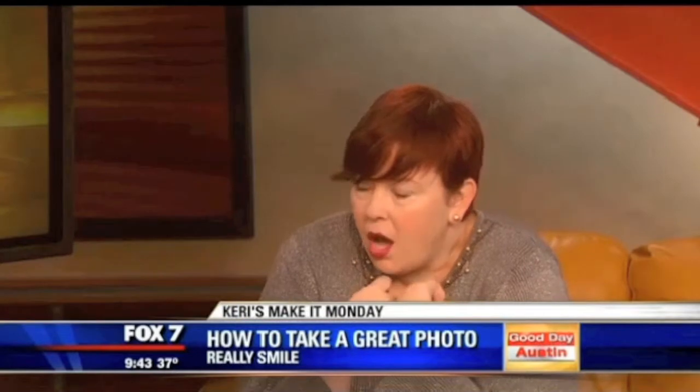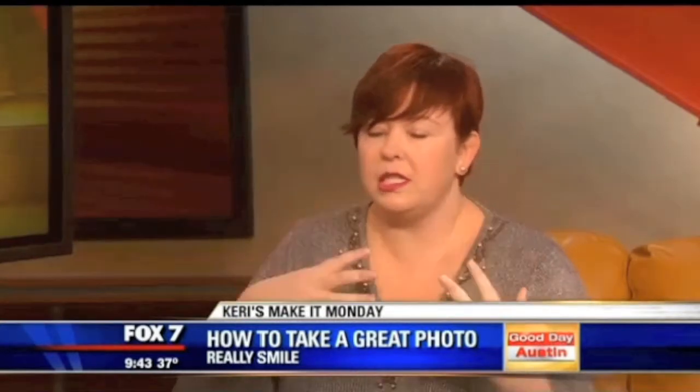Women tend to try and make themselves smaller in photos, and they'll hunch, and there's this idea that we need to look as tiny as possible in photos. And doing that doesn't translate into making you look smaller. It makes you look unconfident.